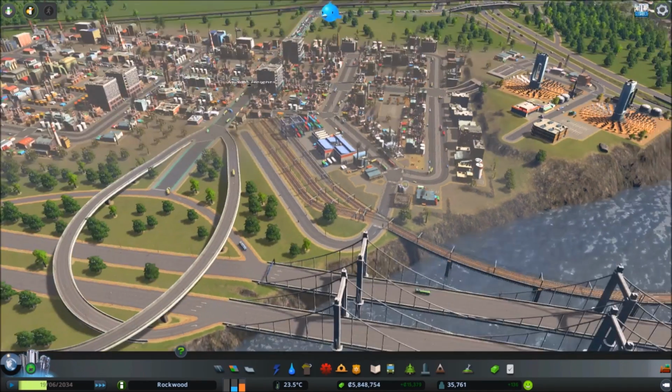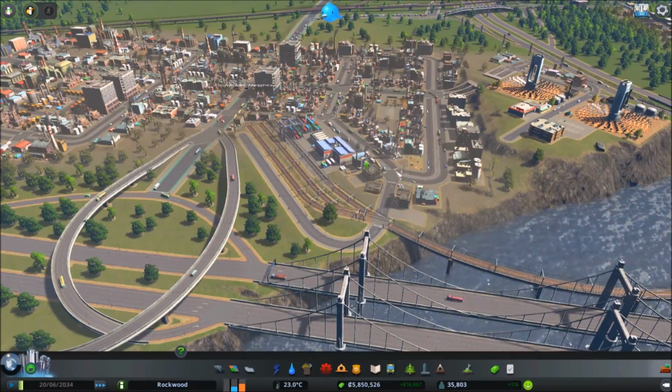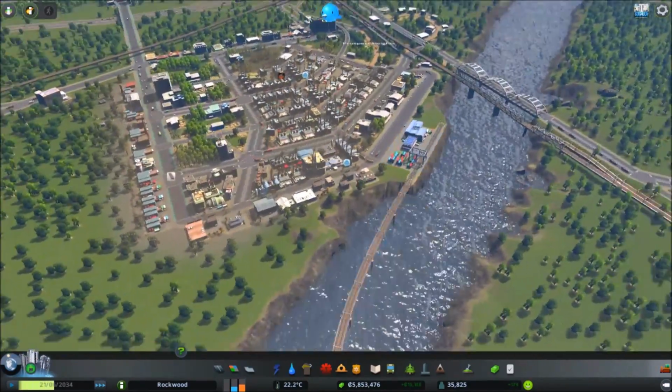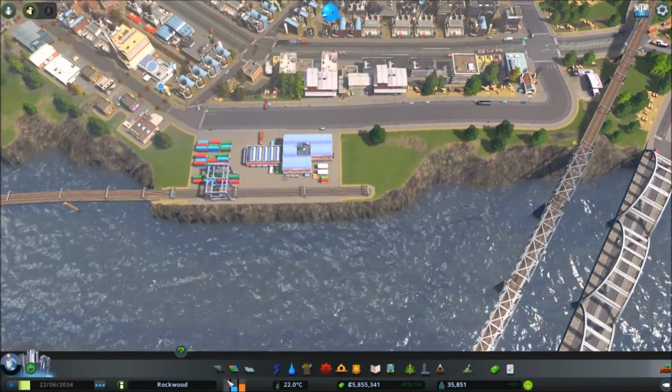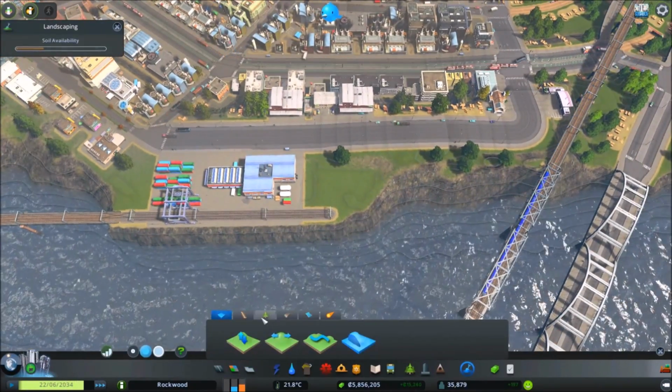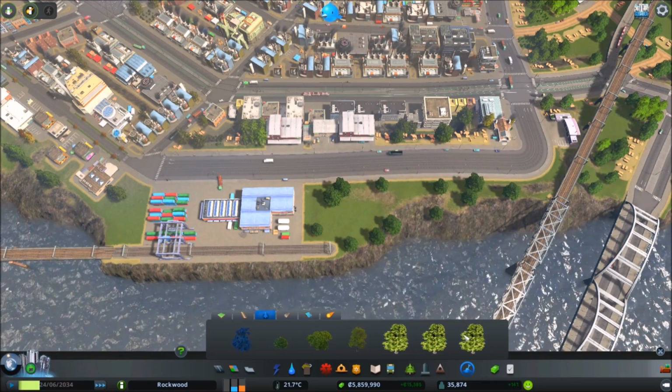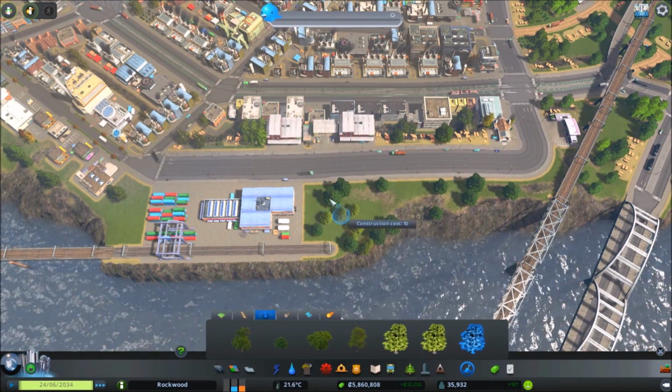That is cool. That is really, really, really cool. Okay, so that's that part done. This looks pretty nifty, I think. And then I think we could maybe not terraform, but we could probably hide the end of this in some trees and rocks and stuff, just so it doesn't look that chaotic.